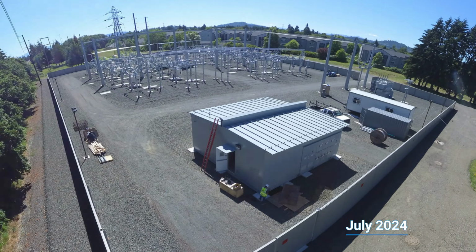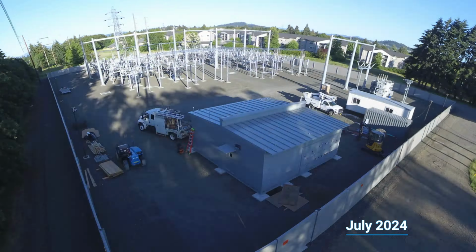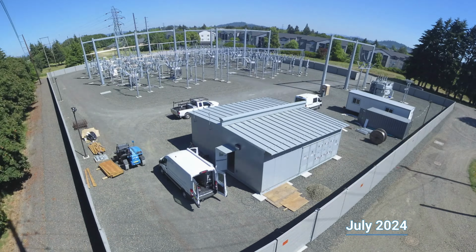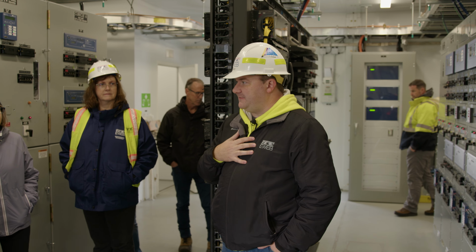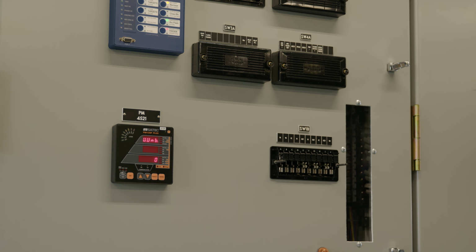Welcome to the Currin control house. This building is essentially cut into three zones, kind of the same way as Currin is. Before, I talked about how a transformer takes high voltage and changes it to medium voltage. We can bring the power in here, and then we can serve up to six what we call feeders, main lines that go out to customers, go on pole tops. So that's where that part happens.